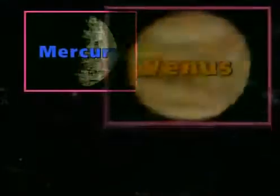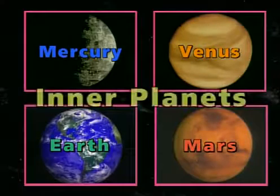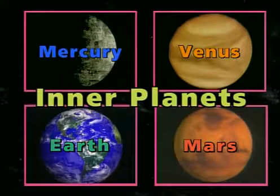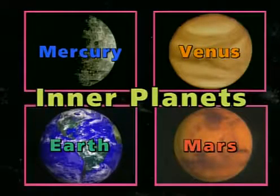Well, so far, we've visited Mercury, Venus, Earth, and Mars. Scientists call these the inner planets. They are all rocky, solid, and similar in size. So far, Earth is the only planet that supports life. But our journey's not over yet. Some of the most mysterious planets are yet to come.